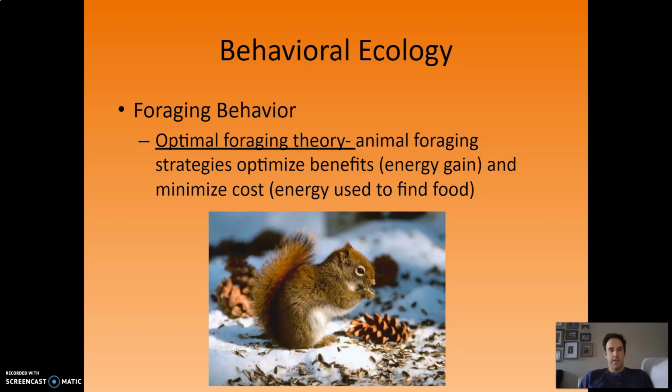So in this, our final screencast on behavioral ecology, we are going to begin by looking at foraging behavior. And foraging simply refers to going to get food. So I'm guessing during e-learning, you forage a little bit more than usual with frequent visits to the kitchen.